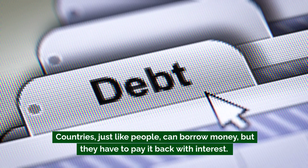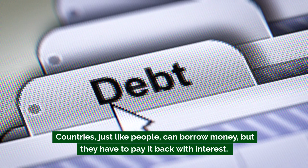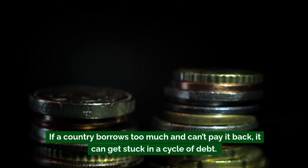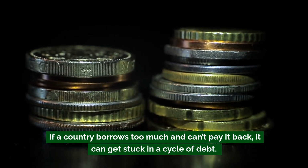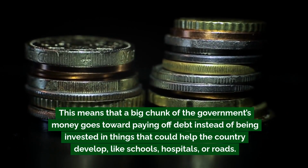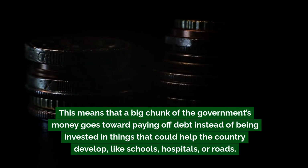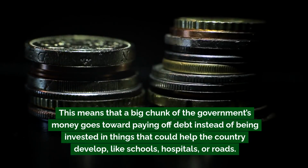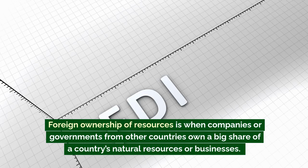Debt load is another important factor. Countries, just like people, can borrow money, but they have to pay it back with interest. If a country borrows too much and can't pay it back, it can get stuck in a cycle of debt. This means that a big chunk of the government's money goes toward paying off debt, instead of being invested in things that could help the country develop, like schools, hospitals, or roads.